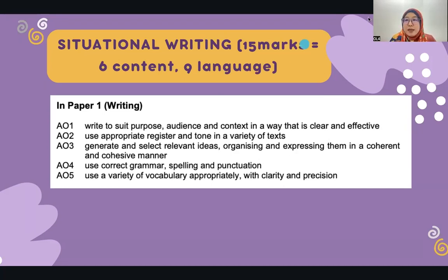Now let's go with the first writing, situational writing. The full mark is 15 marks, so 6 marks for content and 9 for language. The first part, AO1, is for the situational writing. Next, AO2 to AO5 would be about situational writing as well as continuous writing.